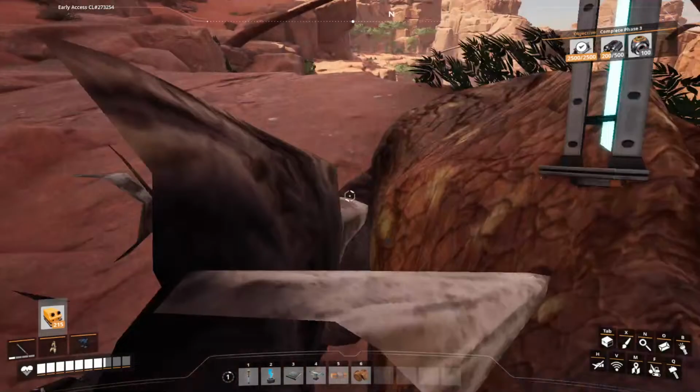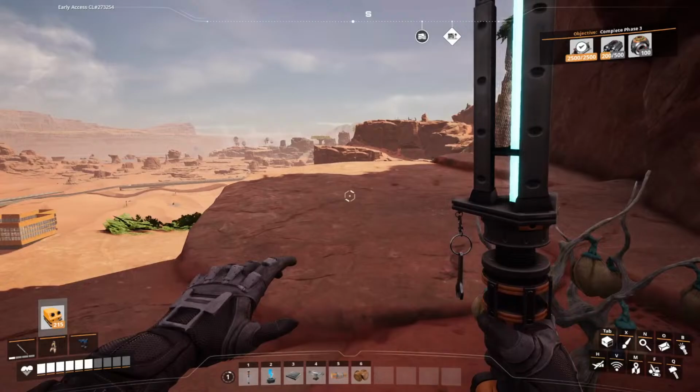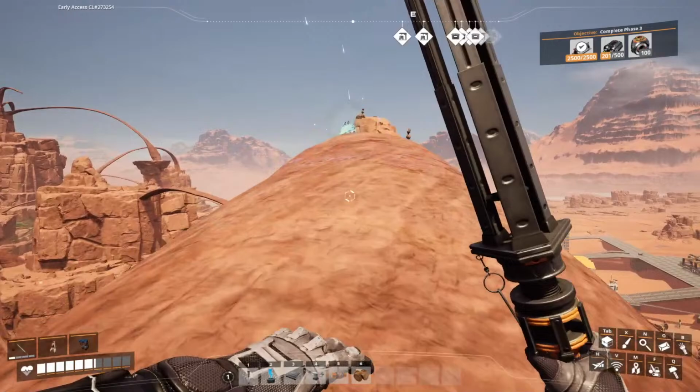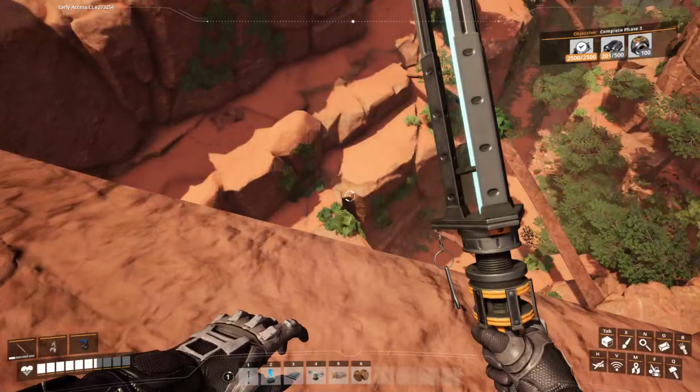Alright, so that guy's done. Anything else up here I should know about, since we made such a huge detour? Okay, that thing makes gas. That's bad news. Those make gas. I don't know that there's anything else up here that we really need to worry about. But there's a power slug. And up there, there's another power slug, but there's going to be some nasty over here.